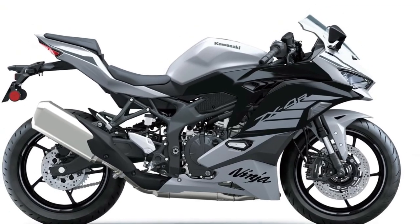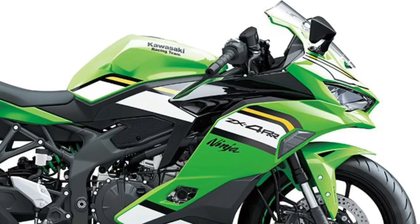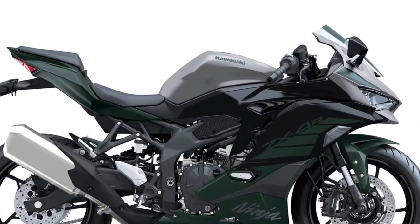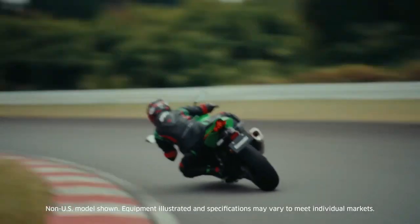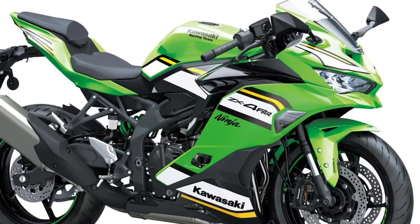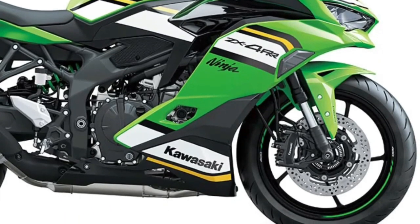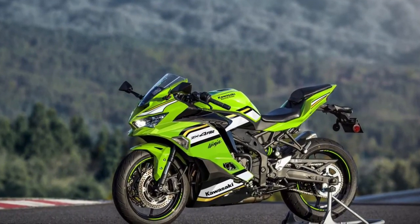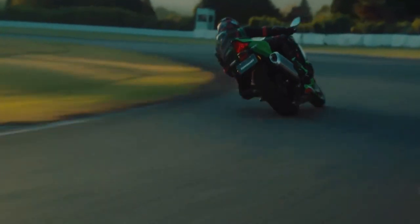Kawasaki proudly introduces the 2025 Kawasaki Ninja ZX-4RR, a racing-inspired masterpiece designed to dominate both the track and the streets. Building upon Kawasaki's rich racing heritage, the Kawasaki Ninja ZX-4RR combines cutting-edge technology with unparalleled performance for an adrenaline-fueled riding experience. With its aggressive stance and aerodynamic design, the Kawasaki Ninja ZX-4R commands attention, hinting at the raw power that lies beneath its sleek exterior.